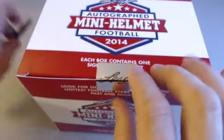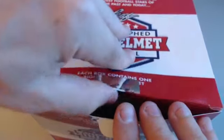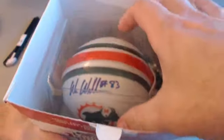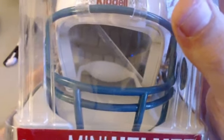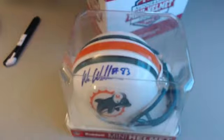Alright, guys, who are we going to get? It will be... that's who I think it is. I believe it is a Mike Wallace. I'm pretty sure it's a Mike Wallace. Yep, for the Dolphins. That's Mike Wallace, oh yeah. No question, that's awesome. No? That's Wes Welker. Are you freaking kidding me? That is Wes Welker. Wes Dolphin. Welker as a freaking Dolphin.